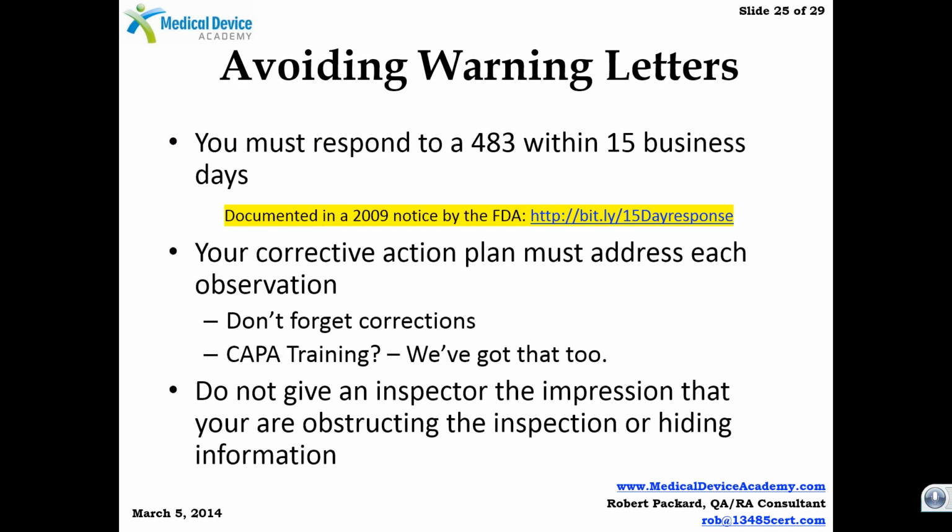It has a place for corrections, containment, and corrective actions. It has a place for effectiveness checks to verify that everything that you implemented worked. And if you don't have a corrective action form that does that for your CAPA process, get a new one. And don't forget the corrections.